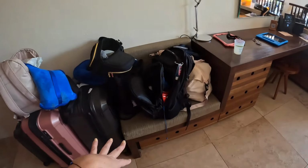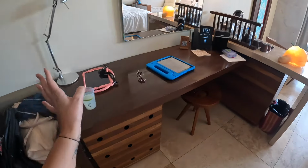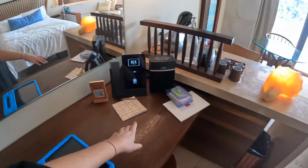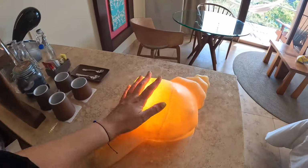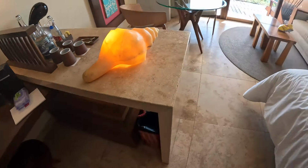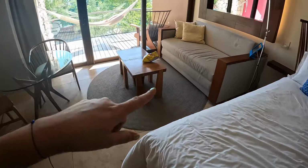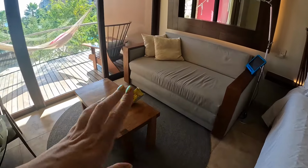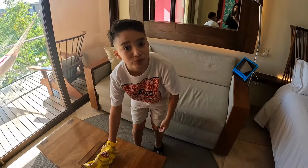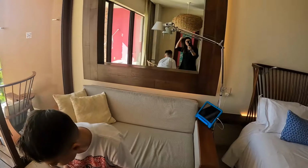They also have this little sitting area right here. They have this little desk in case you have to work. That was my daughter. She dirtied that. And then look at this super cool lamp. It's a seashell. Super cool. And then over here, they actually have the option to turn this into a bed. So you just have to call them and they'll come over. And this is pretty much going to be Nandito's bed. And then they have another super cool mirror.